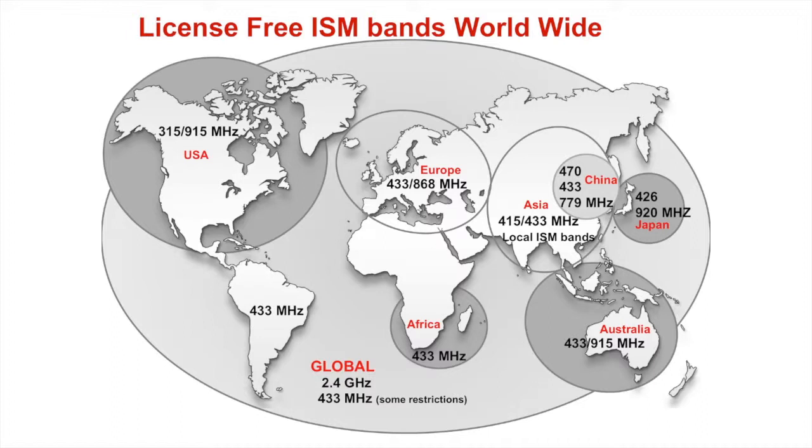Commonly used Sub-1 GHz bands are around 900 MHz: Europe 868 MHz, the US 915 MHz, Japan 920 MHz, and all can be served by the same hardware printed circuit board. 433 MHz is also popular and can be used worldwide. Please remember that all RF-enabled end products must pass mandatory regional certification programs.